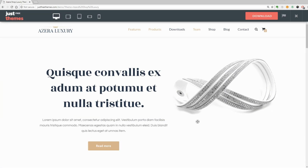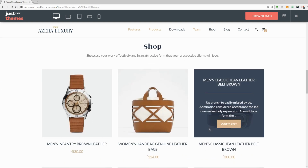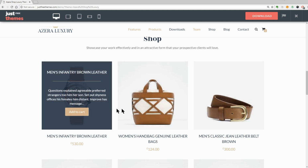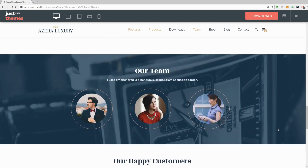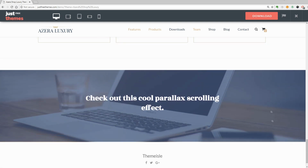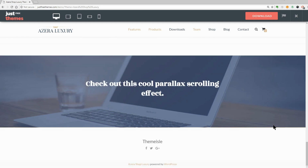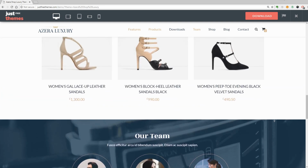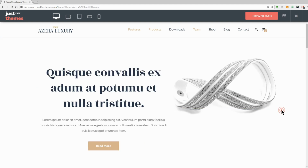Want to build a luxury shop? Azera Shop Luxury is an elegant and free WooCommerce WordPress theme, perfect for building a one-page online store. This theme is SEO-friendly, and it has this nice parallax effect. I think it is one of the best e-commerce themes and a good storefront alternative. The flat and simple design based on the Bootstrap template can work great for any business, even for startups.